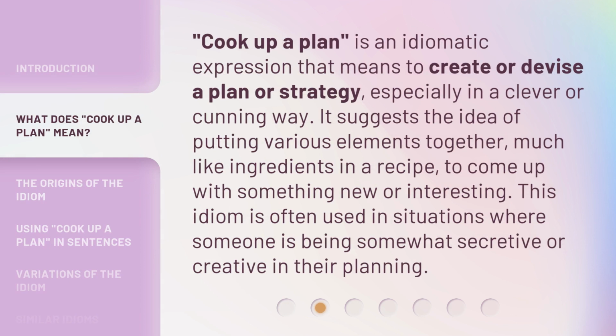Cook up a plan is an idiomatic expression that means to create or devise a plan or strategy, especially in a clever or cunning way. It suggests the idea of putting various elements together, much like ingredients in a recipe, to come up with something new or interesting. This idiom is often used in situations where someone is being somewhat secretive or creative in their planning.